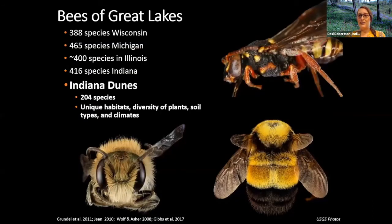Just to give you an idea of the regional diversity: in Wisconsin, 388 species of native bees; in Michigan, 465; neighboring Illinois, 400.